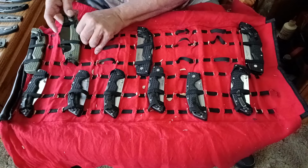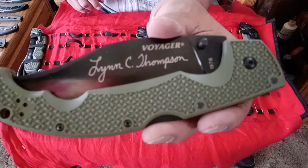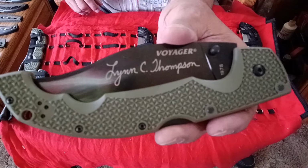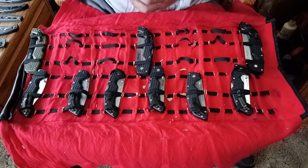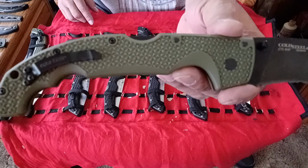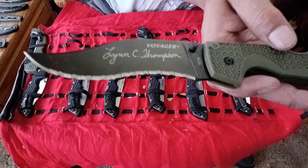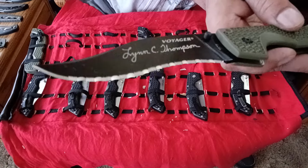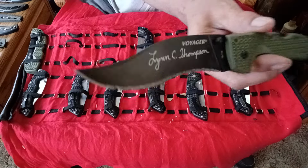Let's pull out the Lindsey Thompson one real quick too. This is the Lindsey Thompson one. Got that just to be a collector. You know how I do. CTS-XHP. And it's fully serrated like Lindsey Thompson likes. This is his favorite. He likes the Vaquero. I'm a Tonto person. He likes the Vaquero.